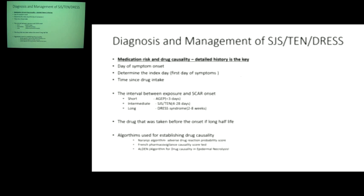Okay, so how do you diagnose and manage SJS/TEN and DRESS syndrome? Like anything in medicine, I think it's important to take a detailed history, and it's important in figuring out the causative factor. One should try to establish the medication at risk and risk causality. You should look into the day of onset of symptoms and determine the index day, that's the first day of symptoms, and time since the drug was taken.